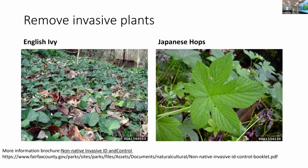Invasive species are widely considered to be the second worst cause of ecosystem function degradation. The first is habitat loss. However, invasive species and habitat loss often go hand in hand. So these are a couple of ones that I have in my yard. Because it's a ground-covering vine that smothers anything in its path, English ivy has been linked heavily to a loss of plant diversity.